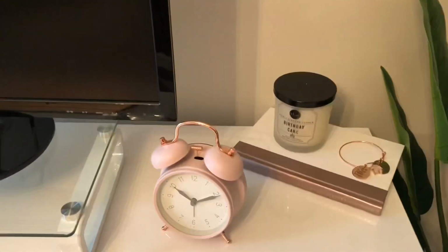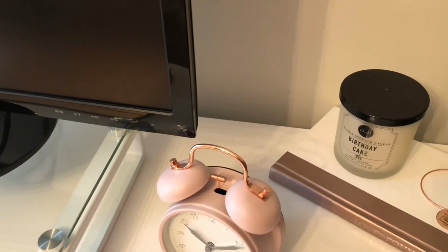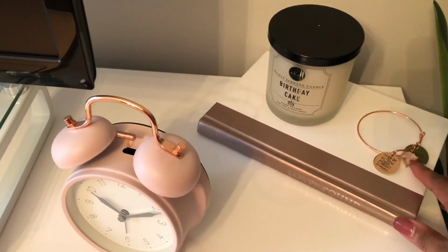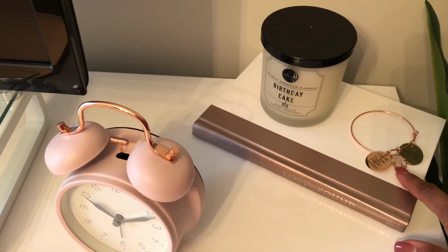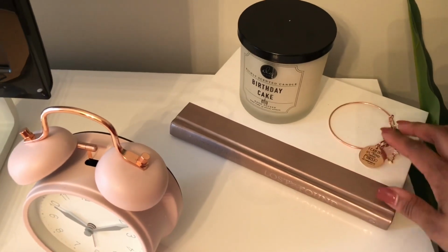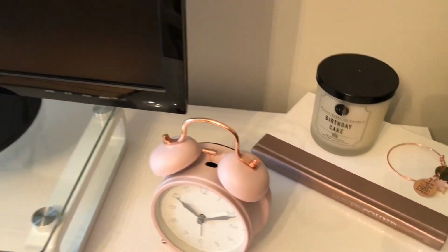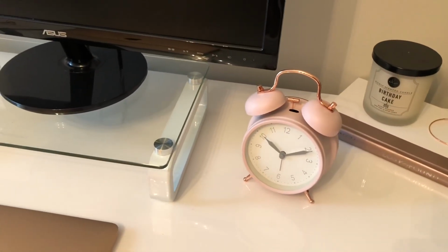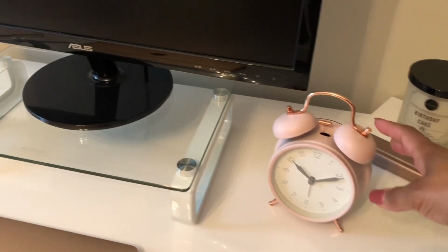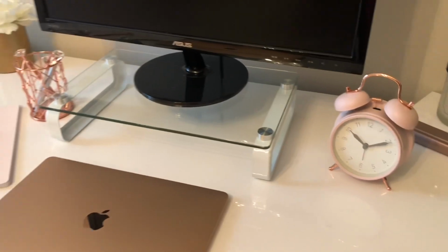So on the desk, I wanted just very simple. So I have a little book here. Anything that was kind of rose gold, I tried to add, even down to this little bracelet that my girlfriend gave me. It says 100% blessed. I can do all things through Christ who strengthens me. One of my favorite Bible verses. Just a little candle here. My clock, don't judge me, it needs a battery. But I just love this clock. I believe I got that from HomeSense. Either HomeSense or HomeGoods, one of those.